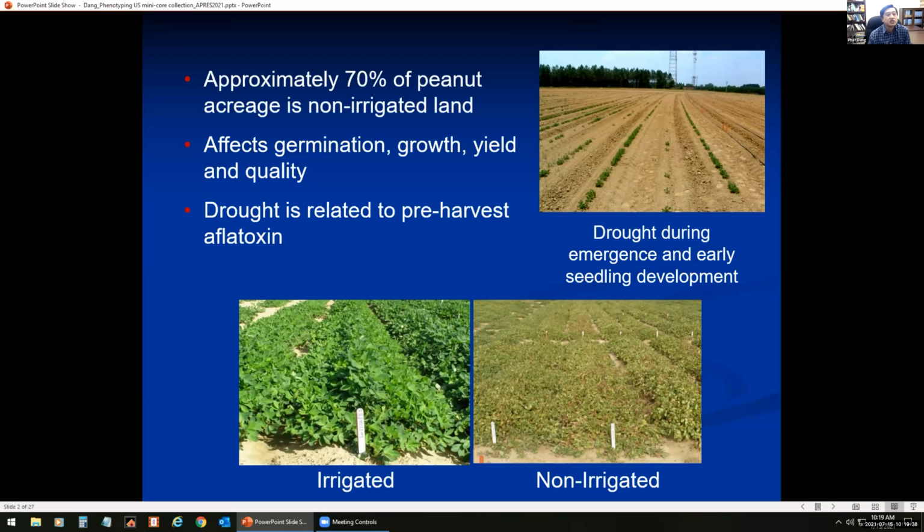The biological effect is that it affects germination. Farmers target early planting for this reason, to see if they can capture the moisture that's left over from rainfall during the winter season to germinate. Under irrigation conditions, you can put out water, if you have water, to get the growth going. Of course, growth is important. The plants need that water to grow until they're at about full canopy coverage, which is about 60 days after planting. And then, of course, it affects yield and quality. So, in some aspects, drought is maybe related to pre-harvest aflatoxin.